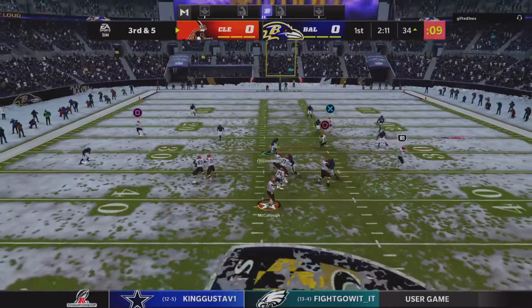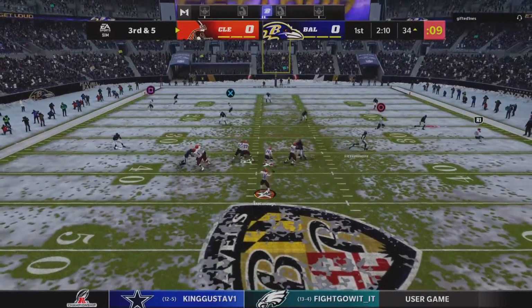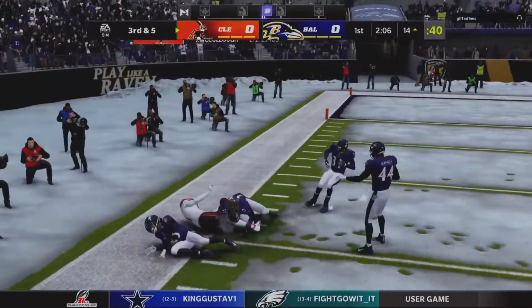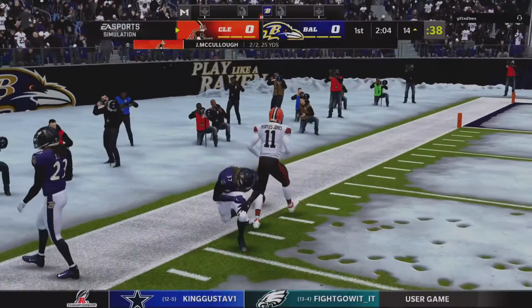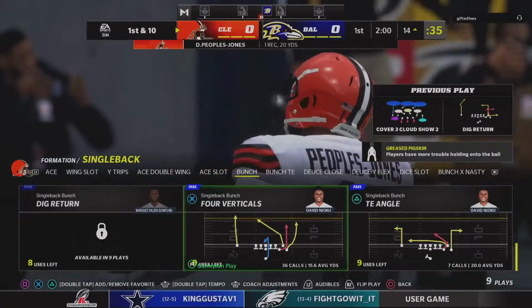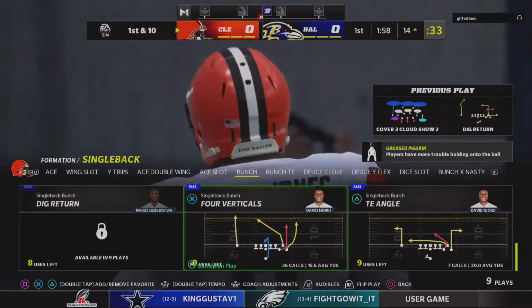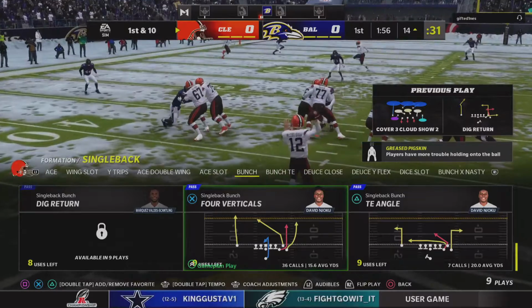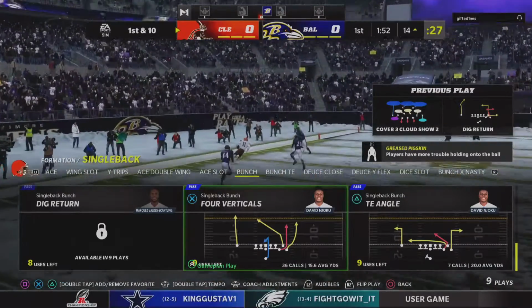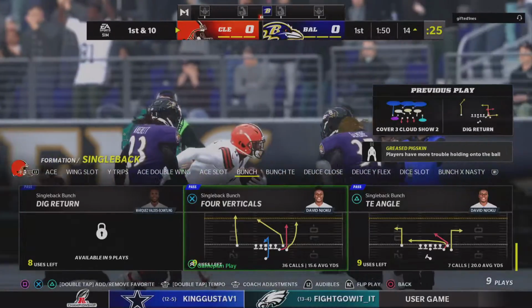Back to throw. McCullough. That's complete to Peoples-Jones. And he is going to have a Browns 1st down as they're able to get the 3rd down conversion. And there was absolutely zero pressure on the quarterback on that play. 3rd down, and he has all the time in the world to eventually find an open receiver for a 1st down pickup.